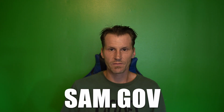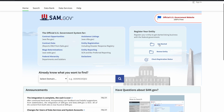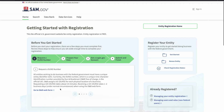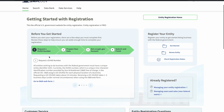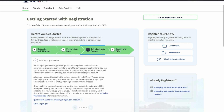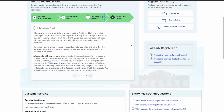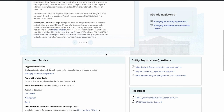is register your business with sam.gov so you can bid on these government contracts. Now, the first thing you're going to need to do at sam.gov is you're going to need to create a user account. After you've created a user account, you can then go ahead and proceed to fill out the application and make sure you have this other information that we spoke about. Your NAICS code, your EIN, your DUNS number. Make sure that you have that information available when filling out this application, because you are going to need all of that information on this application.